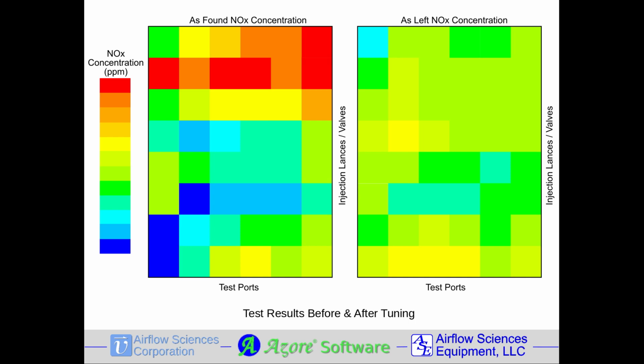The red areas show regions of very high local NOx concentration, while the dark blue areas show very low levels of NOx, which correspond to areas of ammonia slip. It can be seen that through careful manipulation of the AIG, the NOx uniformity was improved significantly from an RMS of 41% to an RMS of 13%, minimizing both the total ammonia required to meet the de-NOx goals as well as the amount of ammonia slip.